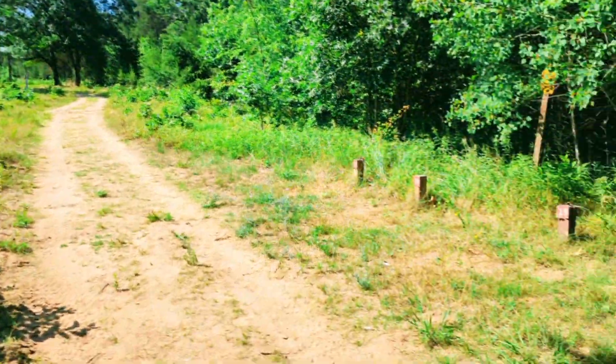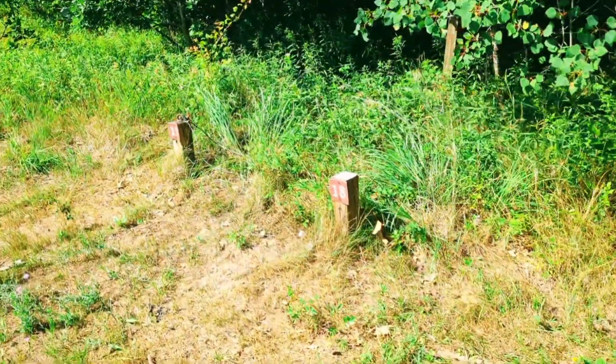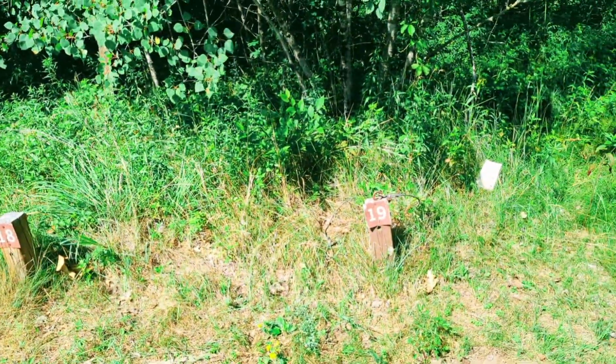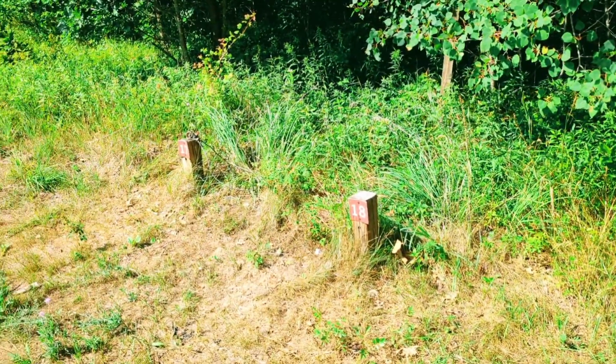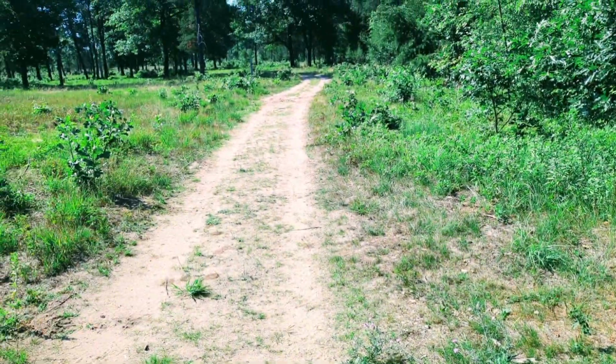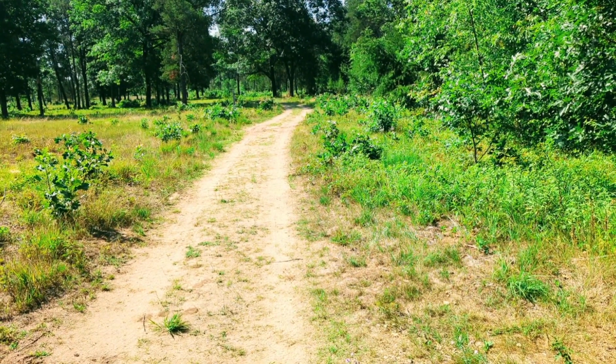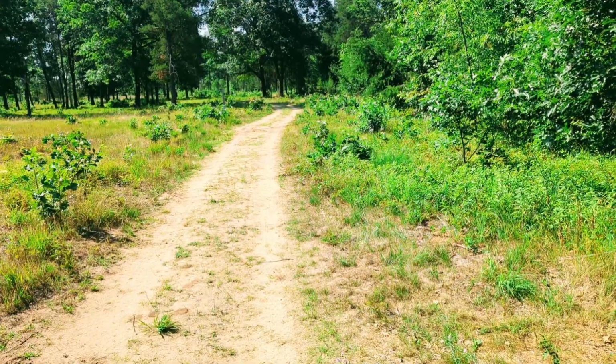All right, I'm at the starting point of the walk-in campsites, and these little areas in here, they have carts, so you can put your stuff in there and take it down there to get to your site. Pretty ingenious of them to think of that, and let's see what we can see.